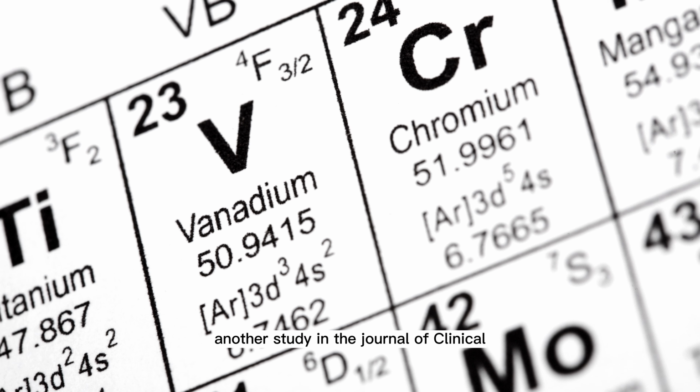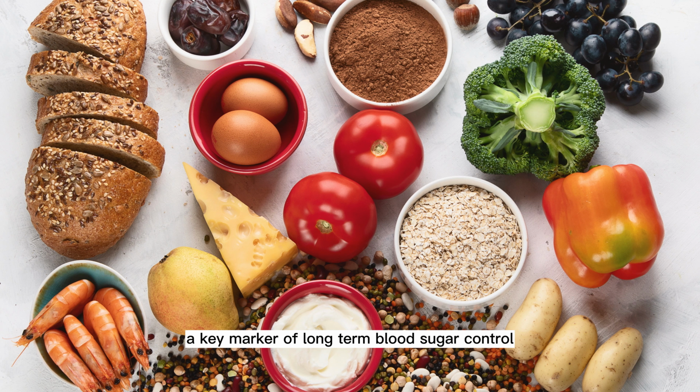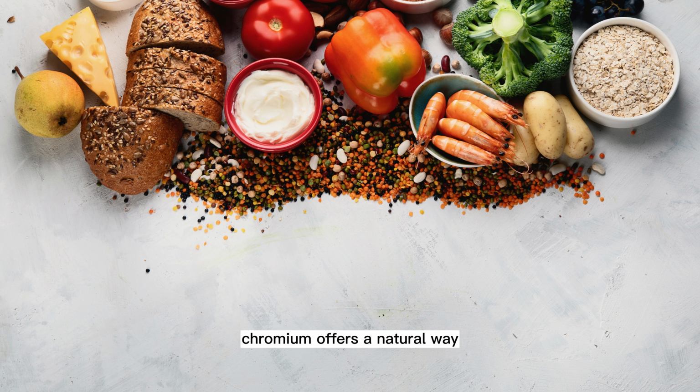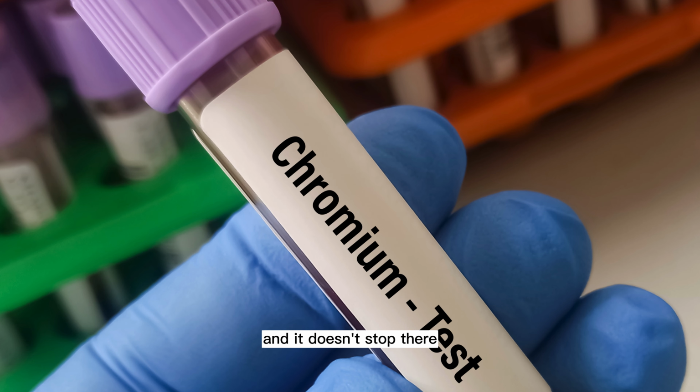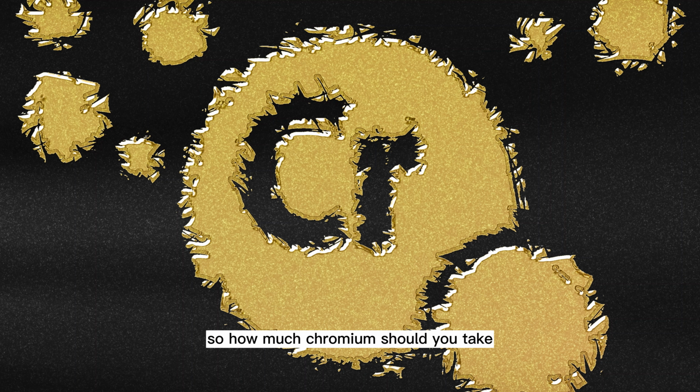Another study in the Journal of Clinical Pharmacy and Therapeutics showed that chromium picolinate, a highly absorbable form of chromium, can also lower hemoglobin A1C levels, a key marker of long-term blood sugar control. For those struggling with insulin resistance, chromium offers a natural way to support your body's ability to manage glucose. And it doesn't stop there. Chromium has also been linked to reductions in cholesterol levels, which is important for diabetics at higher risk of heart disease.